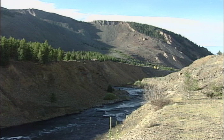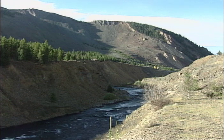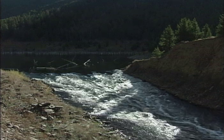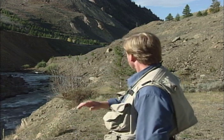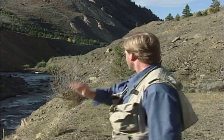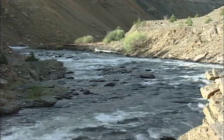This is a natural dam, if you will. There is no dam below Quake Lake. A lot of people think there is, but this is it. When the earthquake happened, it closed the river completely. Took months to open it back up, and as you can see, it condensed the river dramatically. We've got Quake Lake above us, and we've got the Madison below us.